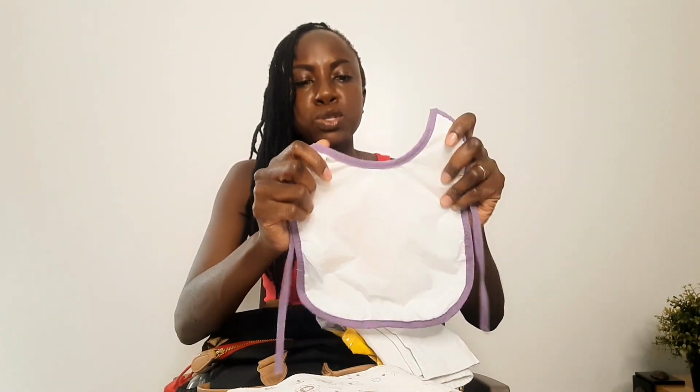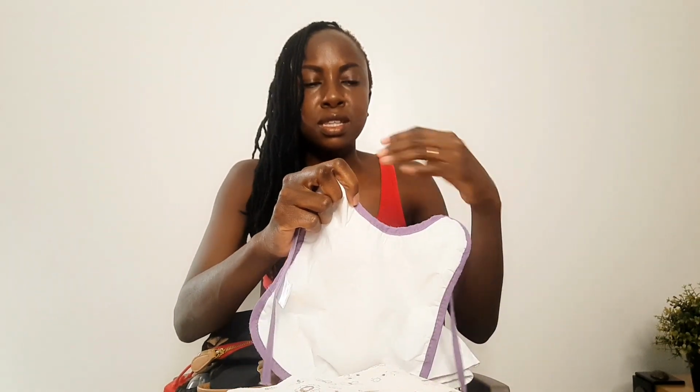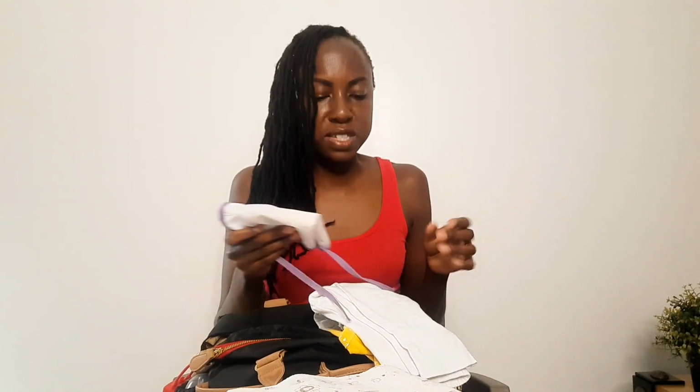Then for my bibs, I love to make sure that I have bibs which have a waterproof lining, because some bibs are fabric on both sides, and if the baby pours water on themselves, or if they're teething and there's a lot of spittle, then you want something that can absorb it but protect their clothes at the same time. So having a bib which has a waterproof side really helps. So that's a change of clothes.